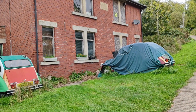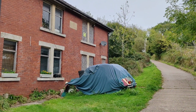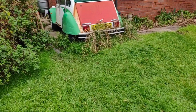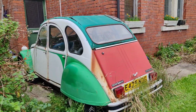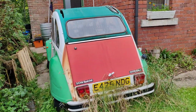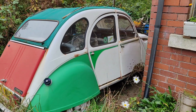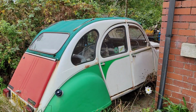So I'll be a bit cagey looking at the cars, and that camera there is flashing away, monitoring us. So I'm not going to disturb anything. I'm just going to stand here just to film, because you don't ever get to see a 2CV now. Yeah, it's a shame because it's letting all the moisture and water in now. Countryside Management Association. That's cool.